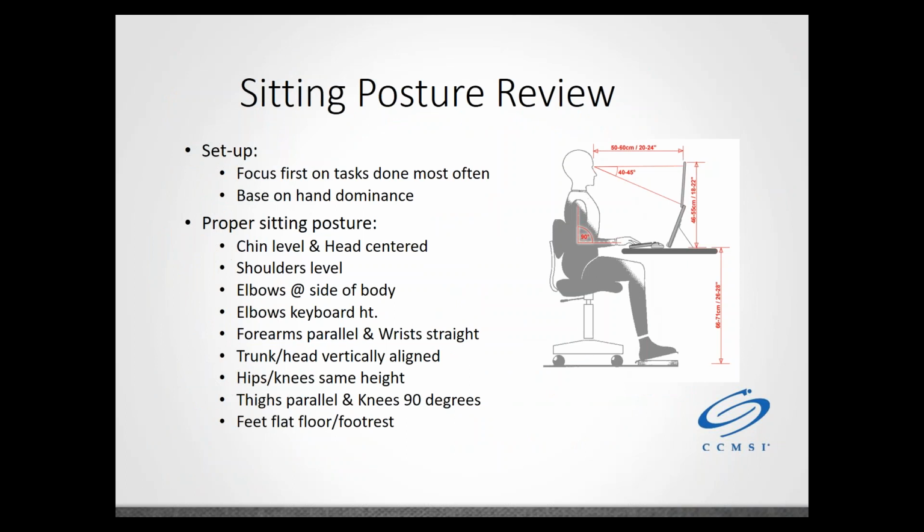So let's review our sitting posture again. First, look at the setup. Focus first on the tasks that you do the most often. Make sure you can easily reach those items you use the most frequently, and they're within that 6 inches to 14 inches from the desk edge. Also, based on your hand dominance, set up your workstation.